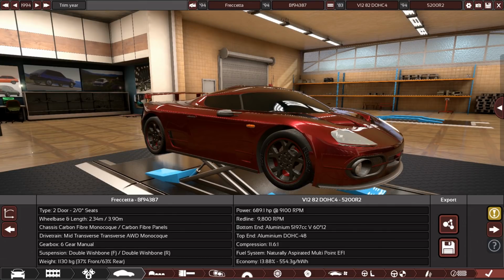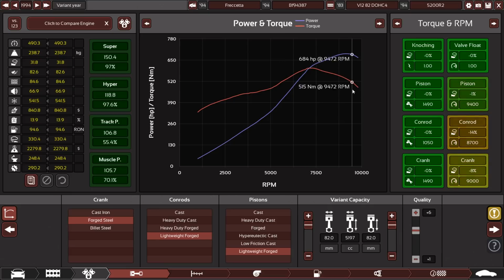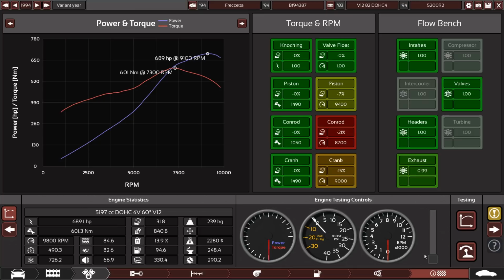Well, this is a 5.2 liter V12, and it's all forged and high-end components, of course. We are putting a little stress there on the conrods, but this car is not supposed to be driven that much, and for that price it can come into servicing once or twice. Anyway, at 9,100 RPM we have max power, and then keep it pretty much steady up to 9,800. This thing just revs to the moon. Okay, is there anything more? No, let's head over and try to drive this in BeamNG.drive.